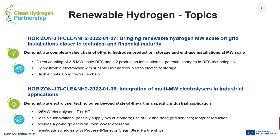Topic 1.8 is our large electrolyzer multi-megawatt demonstration in industrial environment. This is a continuation of our past large electrolyzer demonstration projects. This is complementary to the Green Deal 100 megawatt projects. We always support novel electrolyzers, electrolyzers that are beyond the state of the art, that will be demonstrated in a specific industrial application. We expect that it will be a bigger than 25 megawatt electrolyzer, could be low temperature or high temperature.